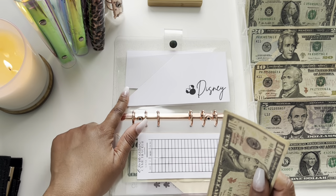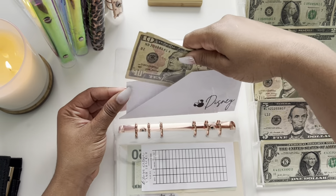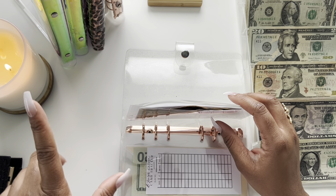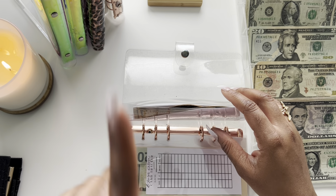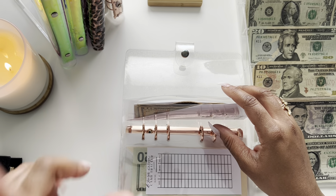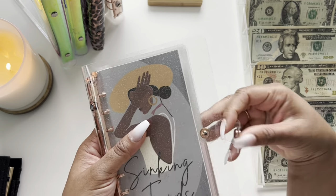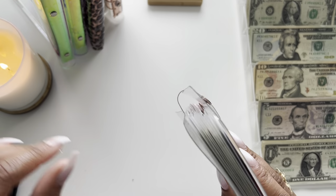So this is to save up for our summer Disney trip next year, which is going to be a birthday present for all of our kids. All of my kids are summer babies. They all celebrate their birthdays in June and July. So June and July is going to be a big year for all three of them. One is going to be 12, one is going to be 10, and my youngest is going to be 2. So we decided to go ahead and do a Disney trip. I cannot wait. I've never been. I've seen all of y'all have been to Disney, and I'm so ready to go. So that is going to be it for our long-term sinking funds binder.